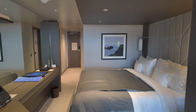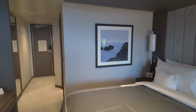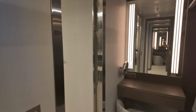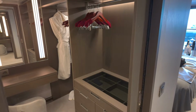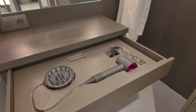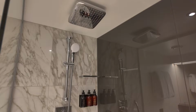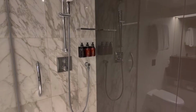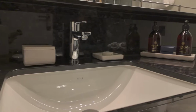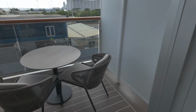As you can see, it was a nice-sized cabin with a king-size bed, sofa, plenty of storage including pull-outs, and even a Dyson hairdryer. The generous-sized bathroom has a walk-in shower with plenty of counter space. Outside, the balcony had room for a table with 2 chairs and even a chaise lounge.